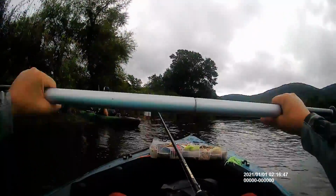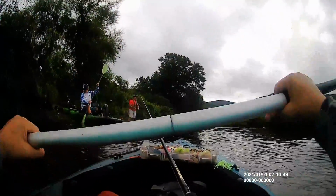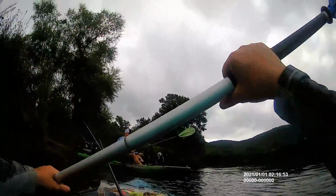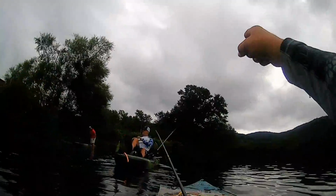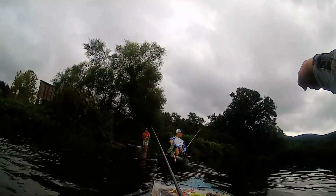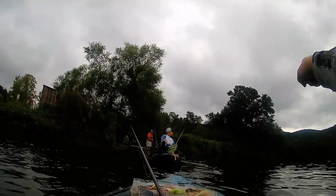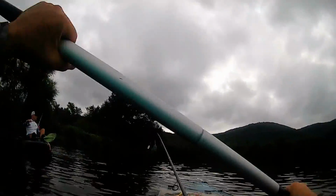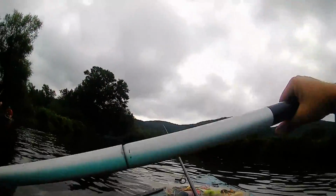Beetroot has decided to break out the bait caster. You got it, go with it, right? Now you see that point coming out right up the river? Look up the river. That's an old bridge abutment from an old bridge. There was a second bridge way up there. I don't know when it was destroyed, but it's kind of cool.